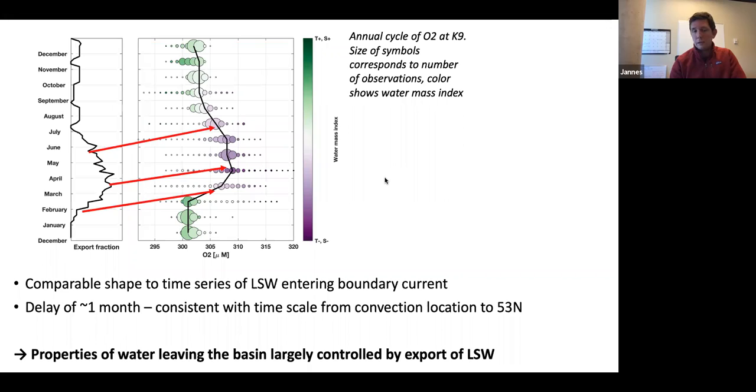And so we can also compare that to the fraction of convected Labrador seawater that's exported. That's based on this map that I showed a few slides ago, where I looked at where convection happens and when these floats are exported. If you just compare the shape of that to the shape of the oxygen time series, they look very similar, but with a delay of about a month. Sorry, I went backwards again. There's a delay of about a month between the two time series.